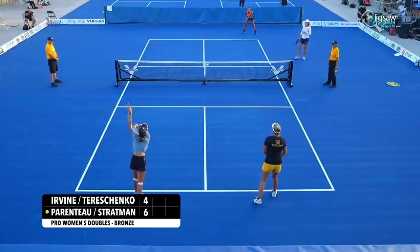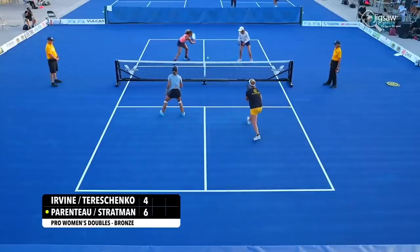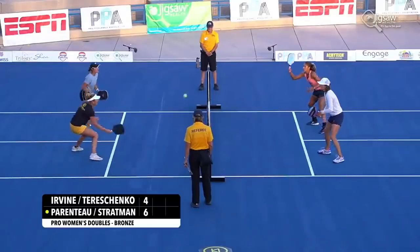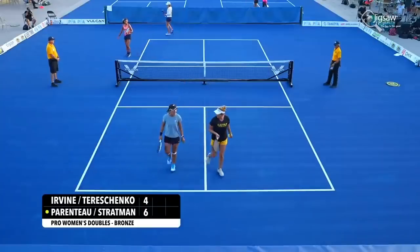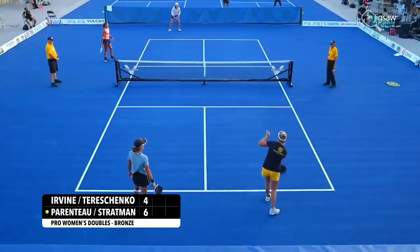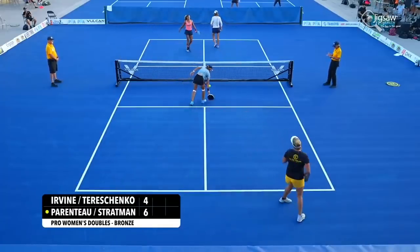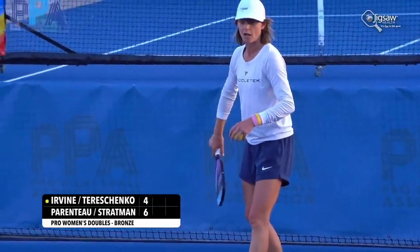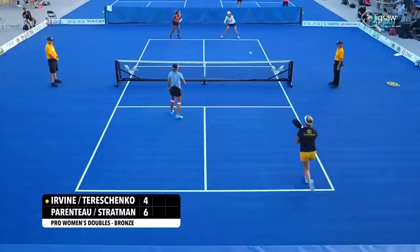6-4-1. Second serve. Lauren Stratman to serve. 6-4 on the 2. Side out, and quick side out now. So a little run earlier by Irvine and Tereschenko. 4-6-1. And have cut this lead to 4-6 on the 1. See if they can make another move here.